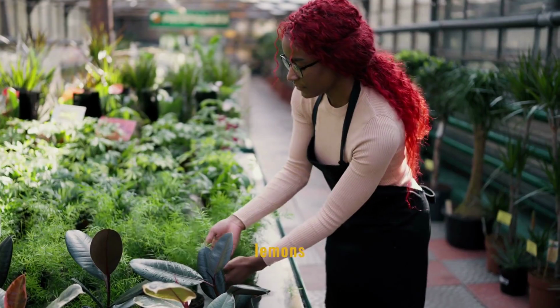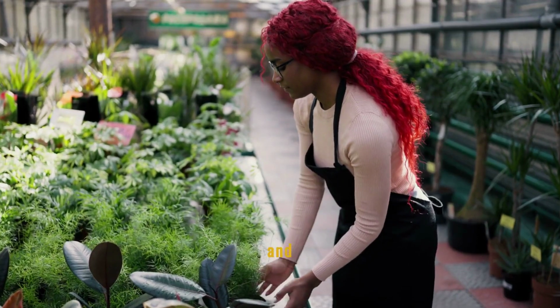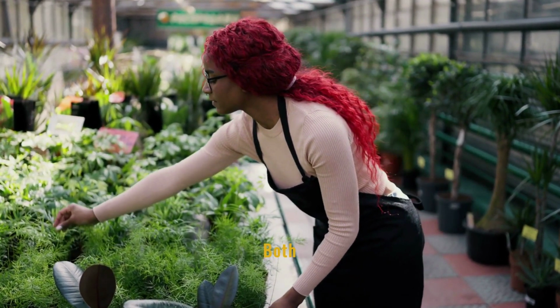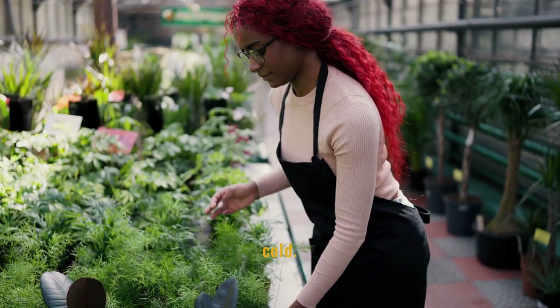Growing cucumbers and lemons at home can elevate the freshness of your recipes. Choose a sunny spot for lemon trees and ensure cucumbers have space to sprawl or climb. Both plants require regular watering and well-draining soil, with lemons needing protection from extreme cold.